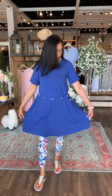This is really kind of fun, isn't it? Very colorful. And again, you're wearing what size? I'm wearing a size small in this dress. Usually an 8 or 10, so small seems to be fine. I like the little flare at the bottom. And the flip-flop, easy dress.